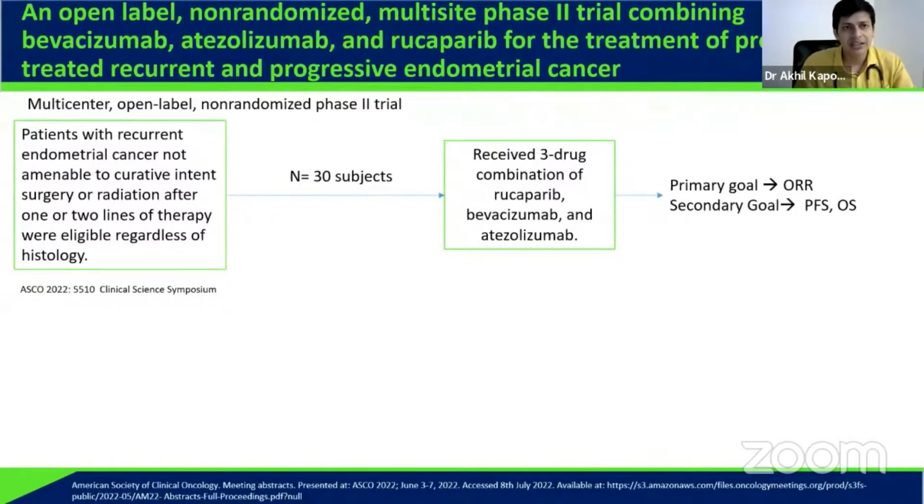So moving further ahead, this is the data of an open label study where Bev, Atezo, Rucaparib were utilized. Patients received a combination of Rucaparib, bevacizumab, and atezolizumab. This was a 30-patient subgroup analysis with the primary goal of overall response rate. These were patients with recurrent endometrial cancer, not amenable to curative treatment, surgery or radiation, after 1 or 2 lines of therapy, eligible regardless of the histology. So yes, this is a study for recurrent endometrial cancer which have received 1 or 2 lines of treatment.